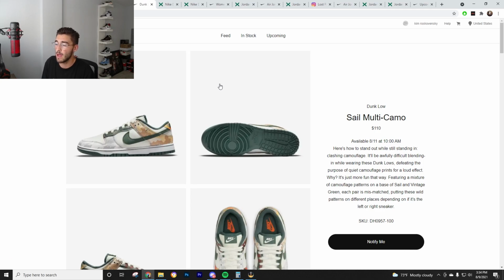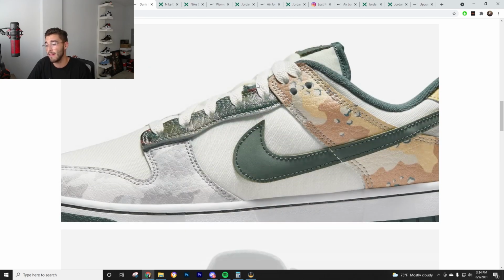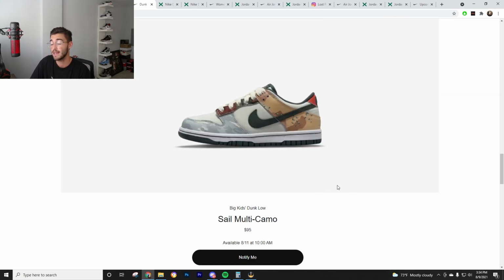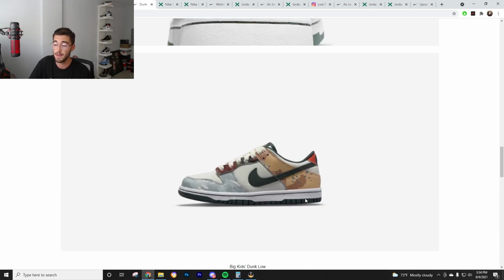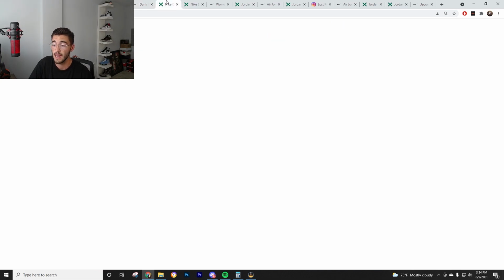Now we're moving on to something that we can actually move. We got the Sail Multi-Camo Dunk Lows. We've seen these dropped on Shoe Palace. They dropped 90 stock last time. They're dropping men's and GS. Big kids and men's are the only ones I'd go for. Big kids are $95, and of course for a men's dunk, you're at $110.